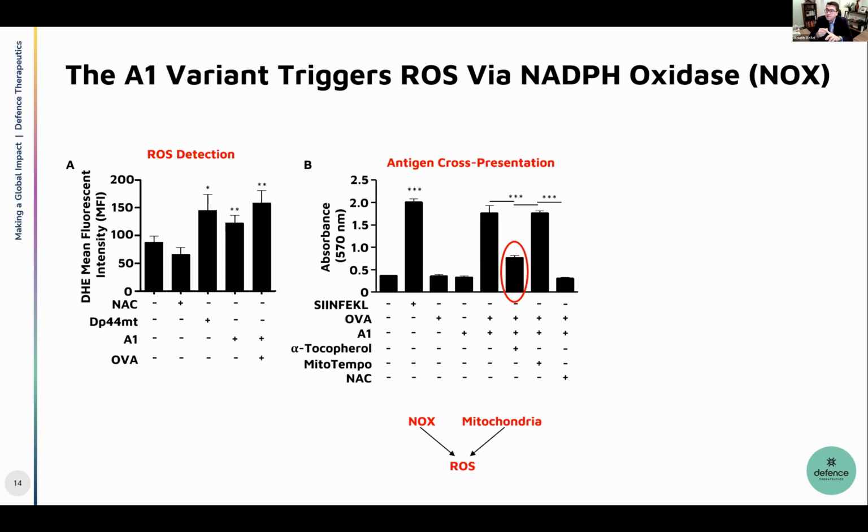The NADPH oxidases, which are usually on the cell surface and within the endosome, or the mitochondria, which, as you know, is involved in respiration of the cells and generation of ATP, for example. This is the electron transport chain.